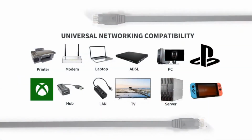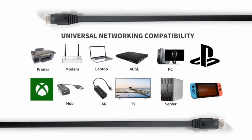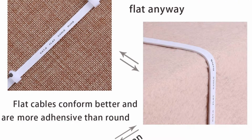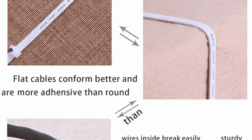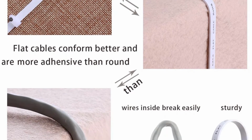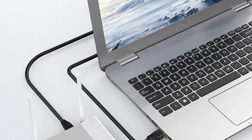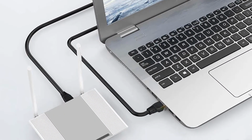When it comes to the design, the Gadgetly Cat7 Ethernet cable will also live up to your expectations. To begin with, you get up to 25 feet of cable, greatly enhancing comfort as you will no longer need to be near the router. But that's not all, because you also get up to 10 cable clips. This makes cable organization relatively seamless.